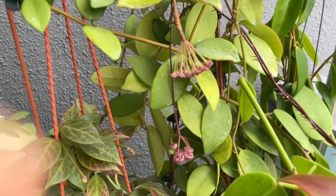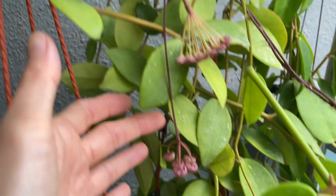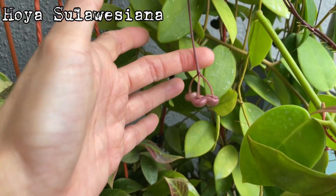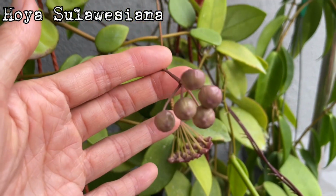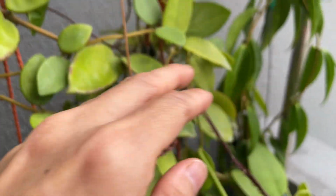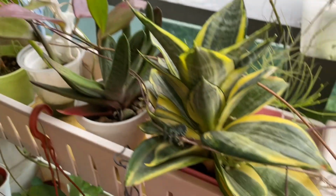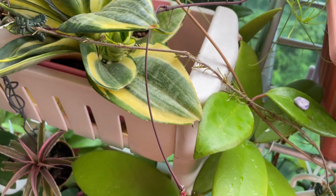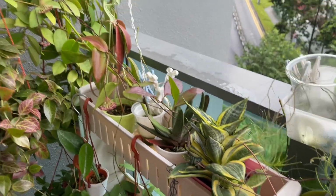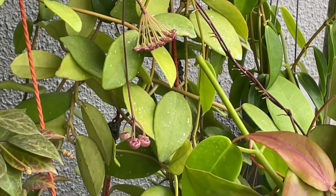And we have this one is from Sarai Red that I talked about just now. We have one extra long peduncle with cute buds over here from my Sulawesiana that's moved over to this side. It has vined over to this corner, guys. Previously I have shared that there's one peduncle here, and now it has put up another long vine over to that corner, as you can see.